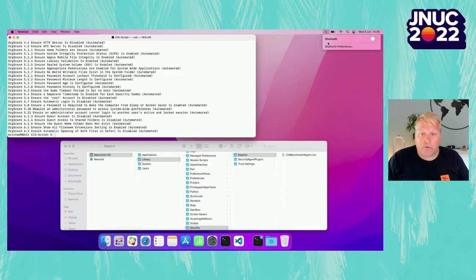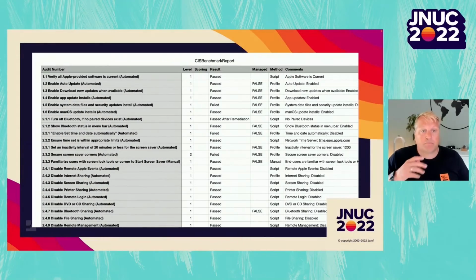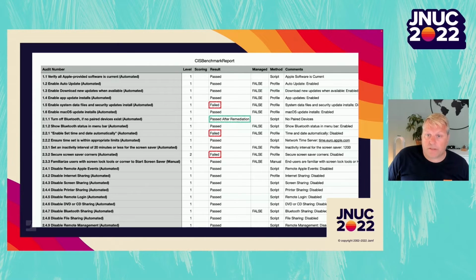And so let's have a look at the report. As you can see, we passed after remediation. This means that the device was not compliant, but we could remediate. We also see some failed audits, but as you can see, these settings must be set via a configuration profile and not via a script.